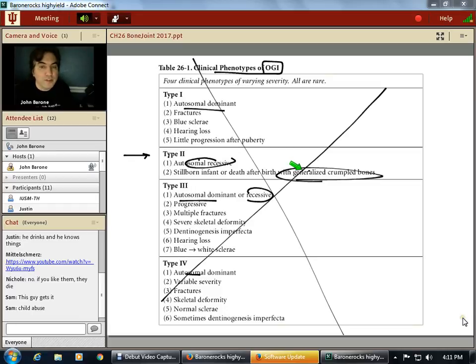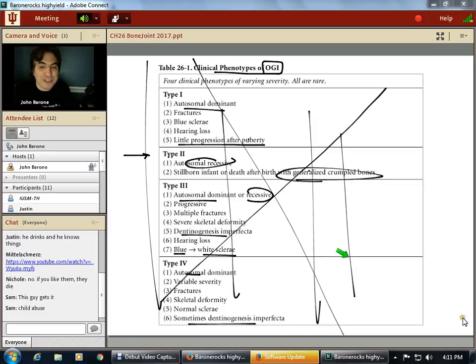I just want to show you, some of them have little progression, at puberty they stop, some have blue sclera initially, then they turn white, they have bad teeth, some don't have bad teeth. So it's quite variable, there's different subtypes. Do not cross it out, don't memorize it. I just wanted to show you that the recessive one is the bad one. That's all I was trying to show you here.